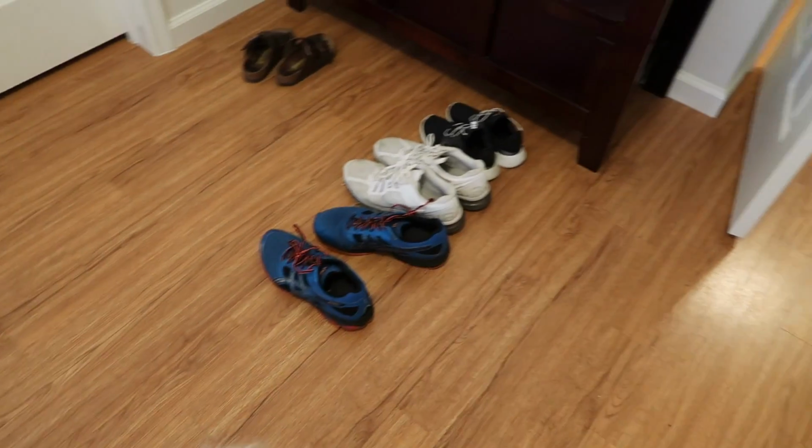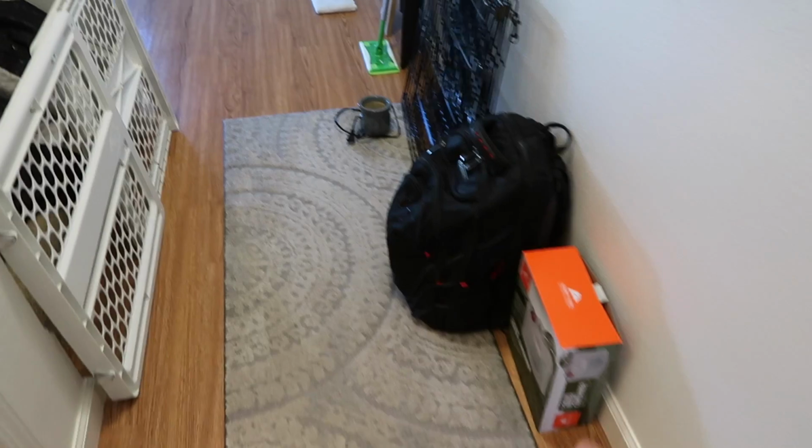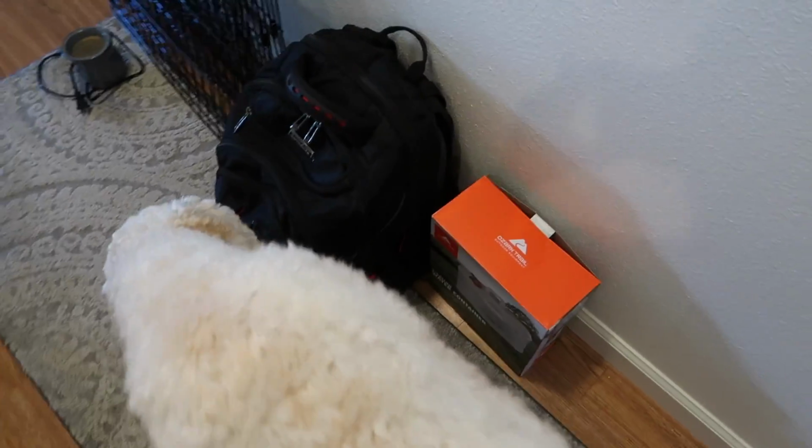And then basically everything else is shoes, more shoes. This is our emergency bag if we have a hurricane and we need to go. We have it packed with stuff. Sherman wants to be part of the video too.